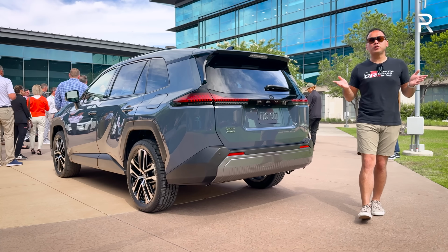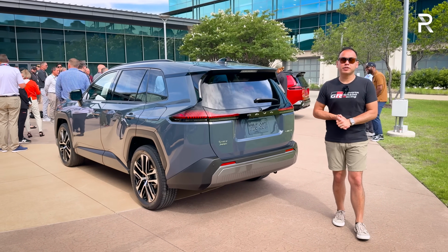But with all that said, hope you guys have enjoyed my full overview on the brand new 2026 Toyota RAV4 Limited.